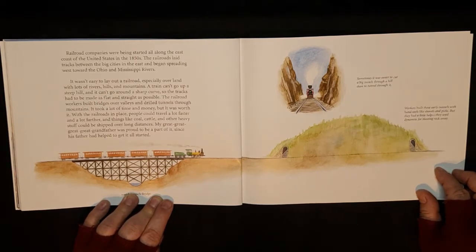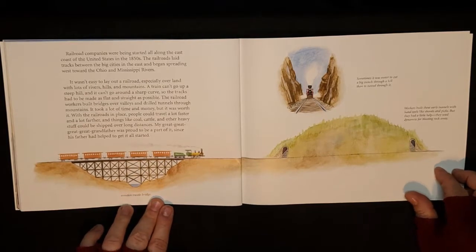With the railroads in place, people could travel a lot faster and a lot farther, and things like coal, cattle, and other heavy stuff could be shipped over long distances. My great-great-great-great-grandfather was proud to be a part of it, since his father had helped to get it all started.